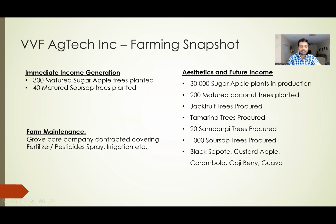Right, so we got about 300 mature sugar apple, 40 we talked about soursop, and I think we covered all of them. By the way, I just got some tamarind trees, some jackfruit, sampangi, black sapote, custard apple. Custard apple is different from sugar apple. What we call custard apple in India is sitaphal, but actual sitaphal is sugar apple. Custard apple is a little different. It's red, kind of pinkish in color. And we got some goji berry, guava, carambola. Carambola is a star fruit. We got all of them just to have our fruit orchard there.